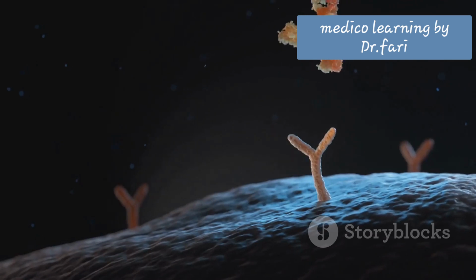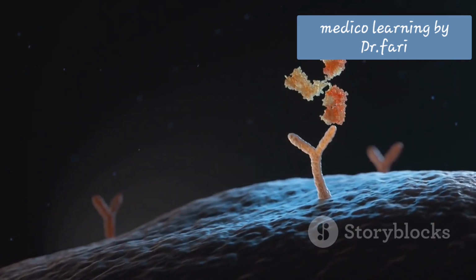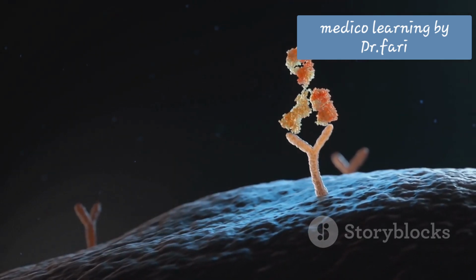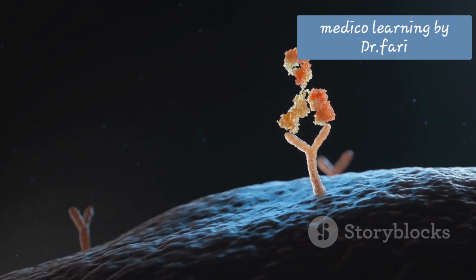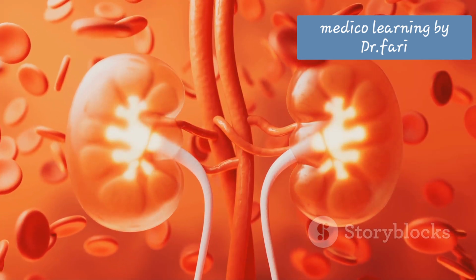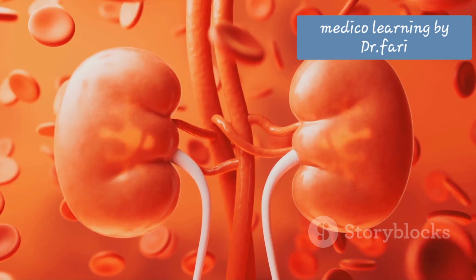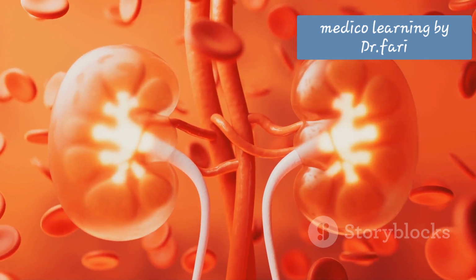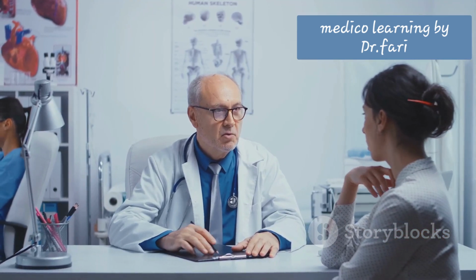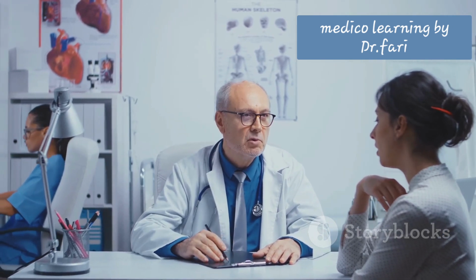Let's get a bit nerdy for a second. Pathologically, what's really happening is immune complexes, think of them as clumps of antibodies, deposit in the glomeruli. These immune complexes trigger inflammation and attract more immune cells, making the problem worse. This kicks off inflammation, damaging the filter and letting protein and blood leak into the urine. Over time, this can scar the glomeruli, reducing their ability to filter your blood. That's why you see those telltale symptoms. The earlier you catch these signs, the better your chances of protecting your kidneys.